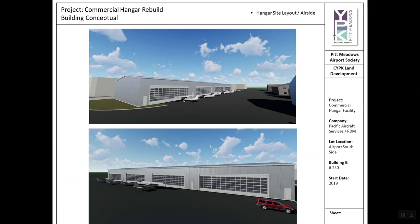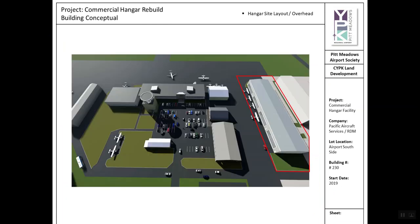Again, this is just to the east of the new terminal building, so it'll be a very nice addition to the airport going forward in the commercial area. And you can see how it relates to the terminal building. Terminal building's here, and then right next door is a new build-out.